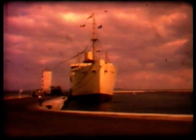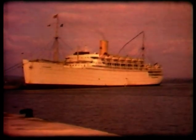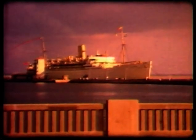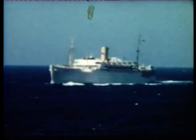These pictures show her bathed in the evening sunshine in some port in the Mediterranean. Finally, we see her passing at sea.